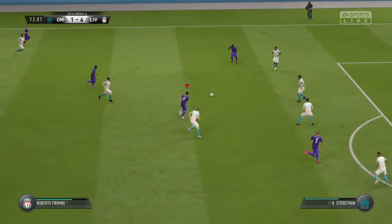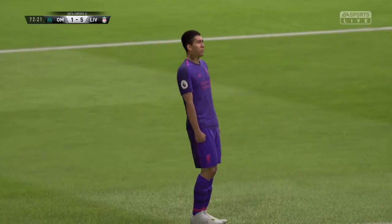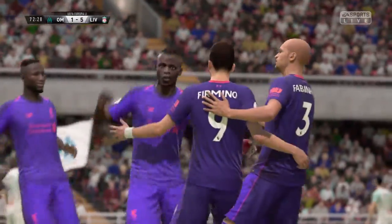It's Mane. Roberto Firmino. Well, that's an absolutely stunning strike. I cannot believe he took that on, Martin. It stunned me, and it certainly stunned the keeper. Well, they'll be showing that over and over again.